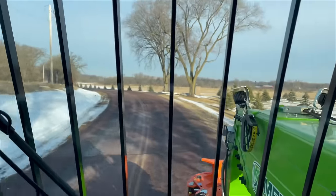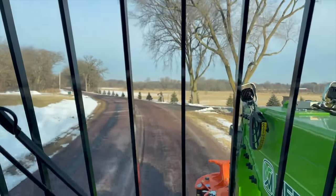It's getting warmer here in Wisconsin. It is gonna be, I think, 44 degrees today, which feels like summer. So, little scenic drive to work this morning.